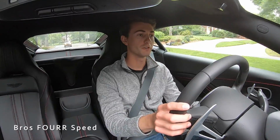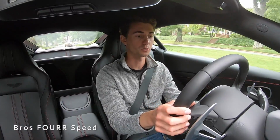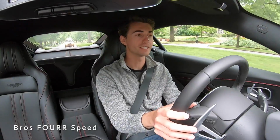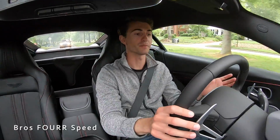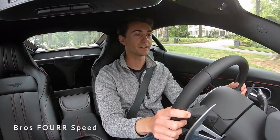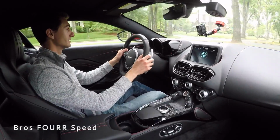So then as far as the fun modes go for the Vantage, if we toggle this up into track mode and sport mode, everything gets a little bit more aggressive. It is nice how, just like the Supra, you have different driving modes, but going into track mode now and in manual, this car really packs a punch, just giving it a little bit of gas.